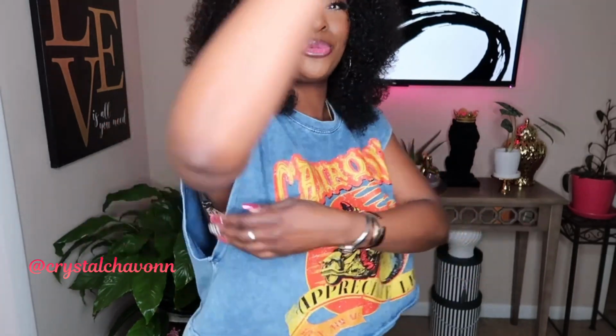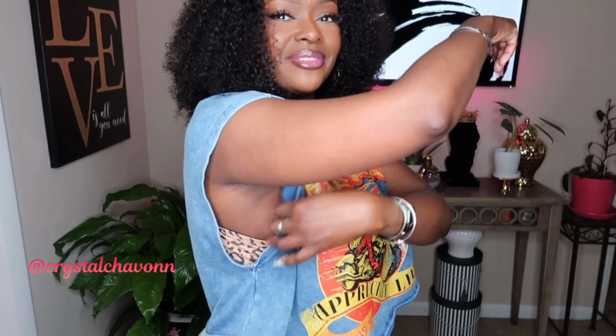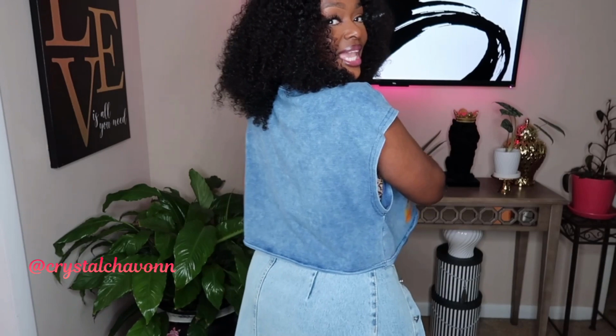I had to get this cute shirt because it was something about the colors that did something for me. It looked like it's denim, but it is not denim at all. It's just that wash. It's giving me Racer Girl or something. I don't know, but it was super cute, and I love the little cutout that it had on the side, and it is a little bit of a crop top.